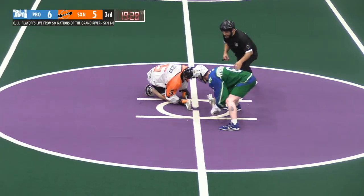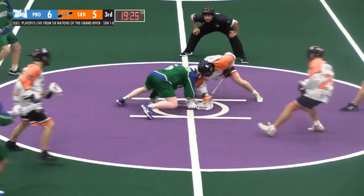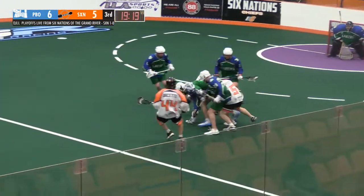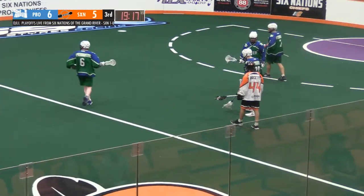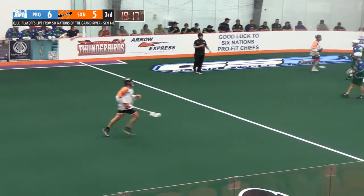And no surprise, Six Nations, one of the best third-period overtime teams in the league. No surprise they come out strong here in the third. Another extended battle here. This one's going to go the way of Six Nations after a violation by the Lakers, but I don't think we've seen one clean face-off win all night.